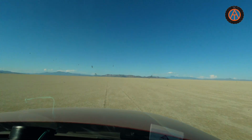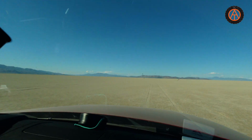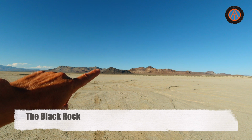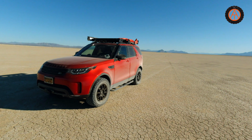So that's the Black Rock right in front of us. Got Jackson driving. Why are you taking a picture while you're driving? That is the famous Black Rock in the Black Rock Desert, what it's named for. Land Rover Discovery has done well today.